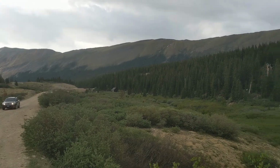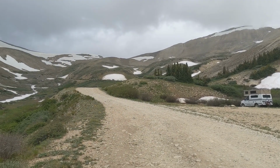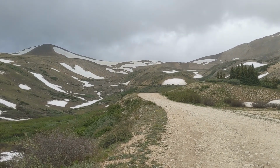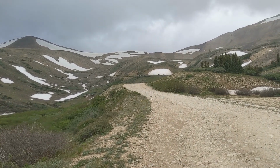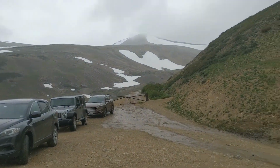So anyway, here's one parking spot. Now you can probably see those vehicles there at the little half-moon-shaped snowbank, and right about there would be the start of the trail. I think I'm just under 12,000 feet here, and it is snowing, very lightly. But it's the end of June and it's snowing. I made it to the start of the trail.